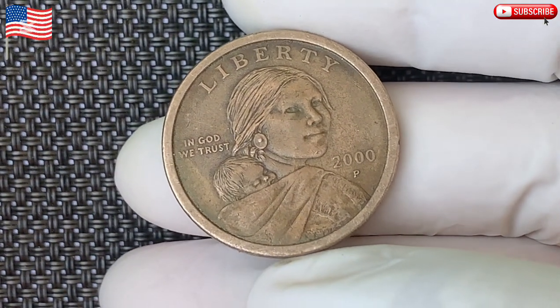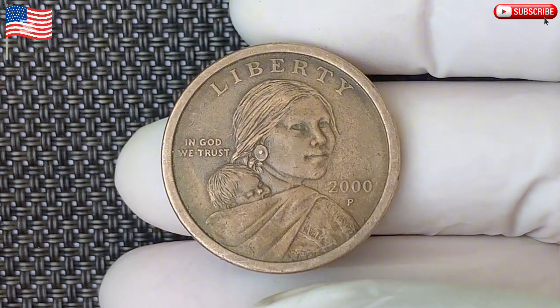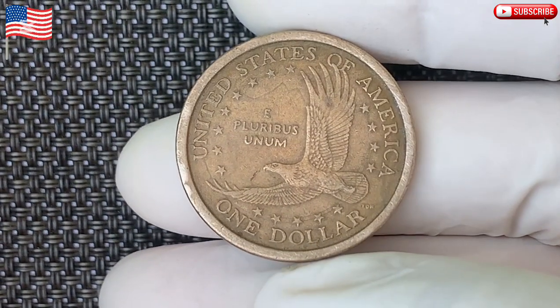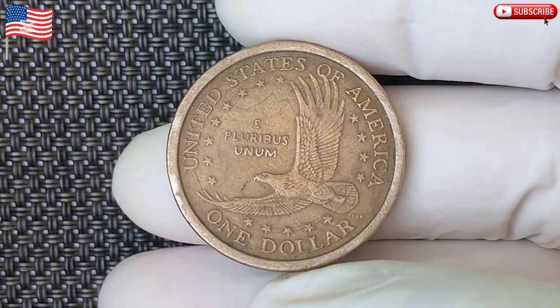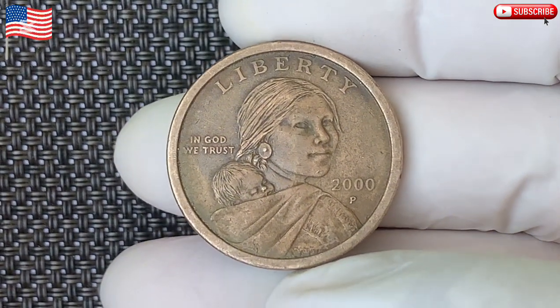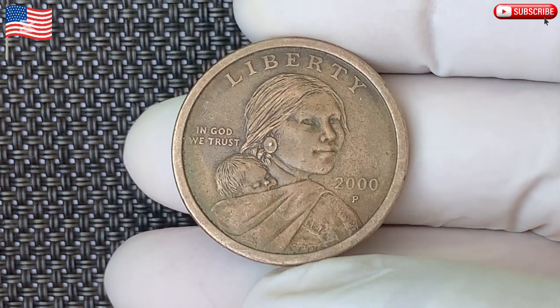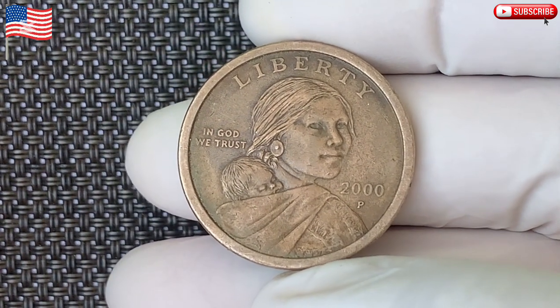Released by the U.S. Mint in 2000, this coin was part of the Sacagawea dollar series, a coin that was designed to honor the legendary Native American woman, Sacagawea, who helped guide the Lewis and Clark expedition in the early 1800s. This dollar coin was created to be a modern, iconic representation of one of America's most important historical figures.